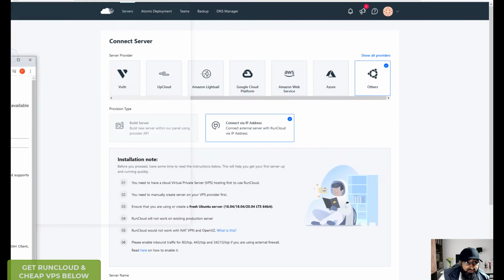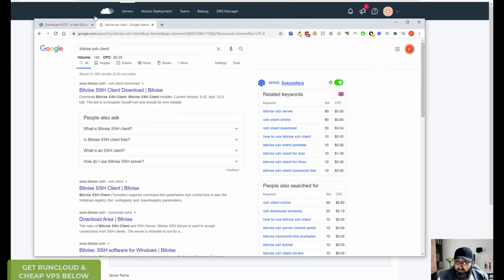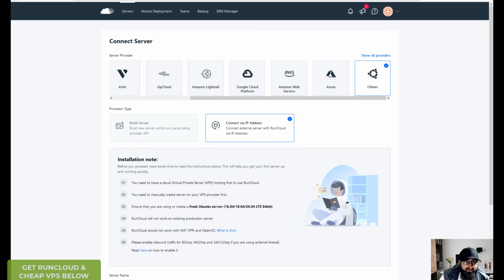But the one that I use is called Bitvise. Now I saw this in someone else's video. The reason I use this one is because you can have multiple profiles, and I find it a little bit easier to use, and it's got built-in FTP, so you don't need a separate FTP client. Even though I don't use it that much, I just prefer Bitvise.